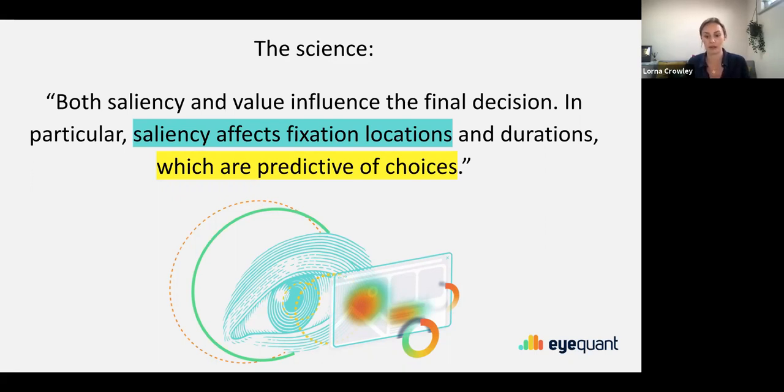So we know from the science, and there are lots of papers on this, and we work very closely with the University of Osnabrück in Germany on looking into the importance of saliency. But essentially, you can read this quote here. This is taken from a research paper.